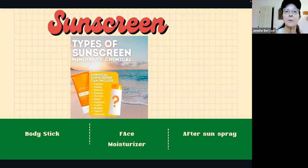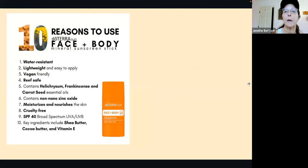But our sunscreens have 30 SPF, and they need to be reapplied, and they are water resistant, but they are amazing. And I've been using them, and Megan and I, Megan is really, really fair skinned, and she has not gotten sunburned, and we've been out in the sun quite a bit. So you can see what the face and body is.